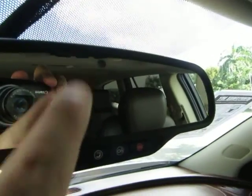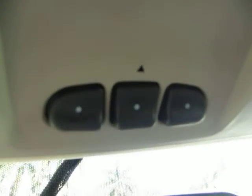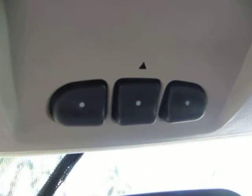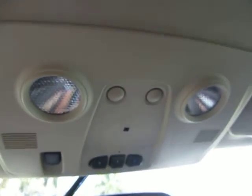You got an auto dimming rear view mirror that has a sensor up in the top here that senses bright lights. So if somebody puts the high beams on you, it will darken the mirror so it doesn't bother your vision. HomeLink or universal garage door opener, where you can program up to 3 garage doors or gates if you happen to live in a gated community. Map lights over here. You got your moonroof here that has a shade that slides back.